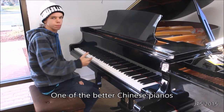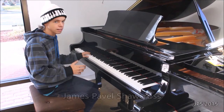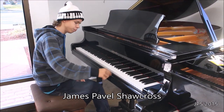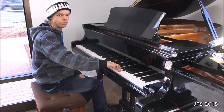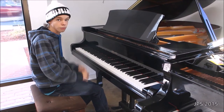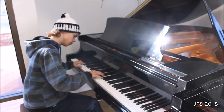Now, this is a relatively short piano again. It's about a 6 foot. But it actually sounds really nice. It has this mellow, warm tone, and it also has lots of sustain. So there's no problem whatsoever in the right hand. It goes for quite a long time, considering this is only approximately a 6 foot piano. I like this one. The action is also very nice.